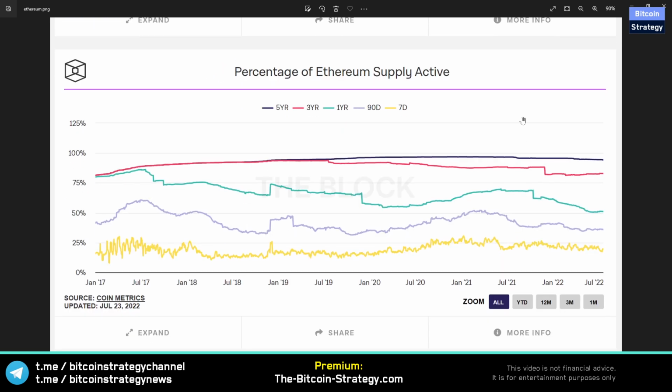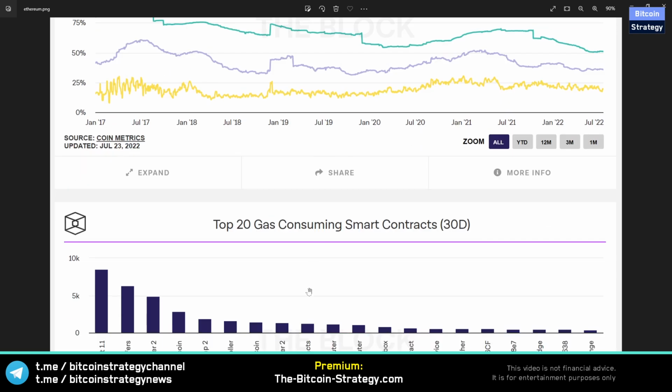This is a chart relating to the percentage of Ethereum where the supply is active. So how much active speculation is there? How much swing trading can we see? So in the last 90 days, how was the activity? And then we've got 1 year, 3 years, and 5 years. There aren't too many visible patterns here, so I'm not sure if you can really use this properly for market timing, but it's good to have this chart just for completeness' sake.